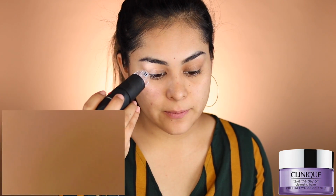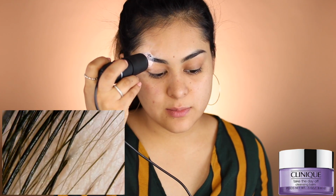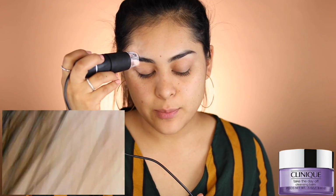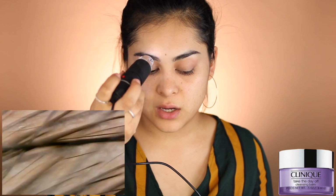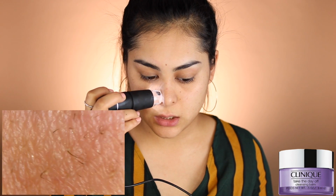Now let's check out the brows. There's more gunk in this one. There's more makeup on this eyebrow. Okay, let's check out the nose now. Now the nose looks pretty clean. Nose looks pretty clean. Now let's check the lashes.